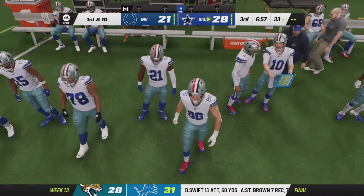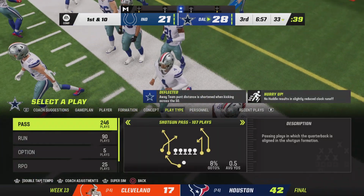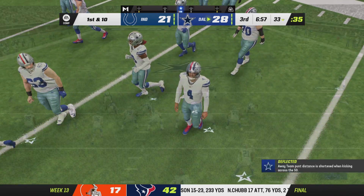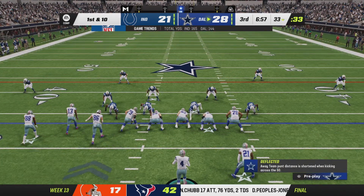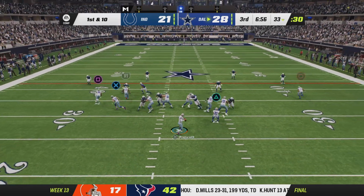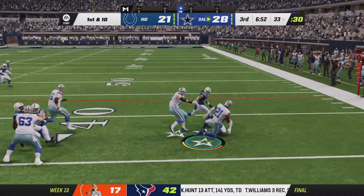And they're going to start this drive in pretty good shape as they get it up past the 30. Out come the Cowboys now as they'll go on offense first here in this third quarter. As this offense takes the field to begin the opening drive of the second half, Charles, remember in that first half, good through the air and really all around an outstanding offensive performance.